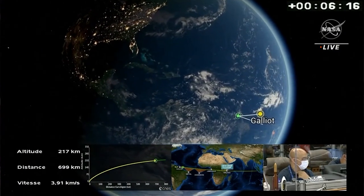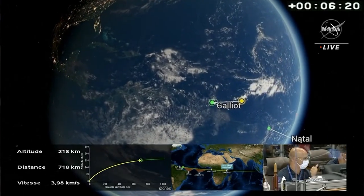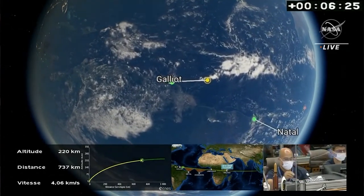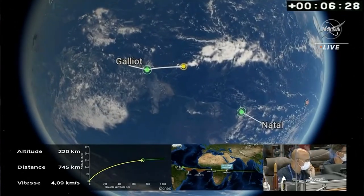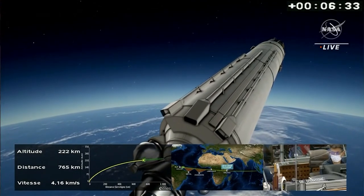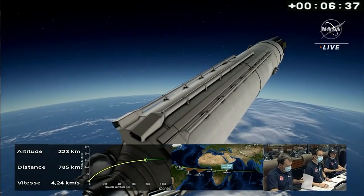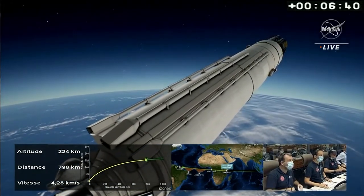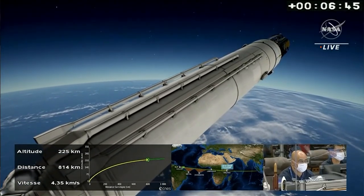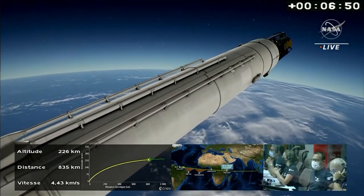And the one on the east coast, Malindi, you can see that the telescope will be separated more or less over this Malindi station. And this Malindi station will also acquire the telemetry data from the telescope. You can see both are green, Galliot and Natal, on this animation. It means they are expected to receive the data, and it was confirmed right now by the launch operations manager. Acquisition de télémesure par la station de Natal au Brésil. And just confirming now that telemetry is being processed through the Brazilian tracking station.